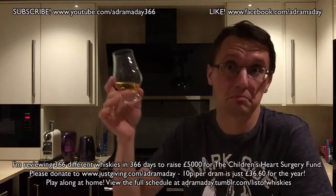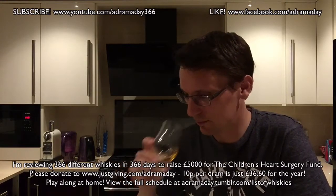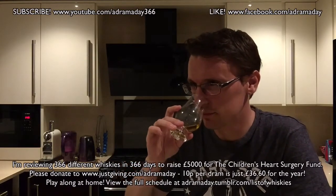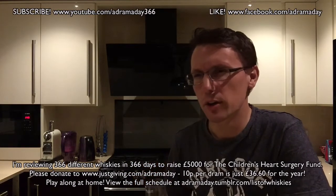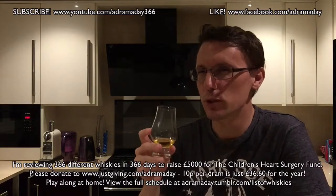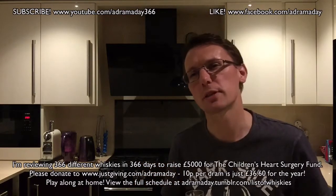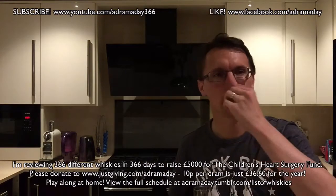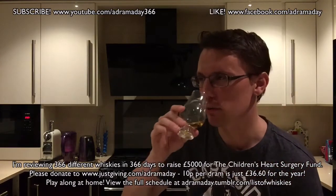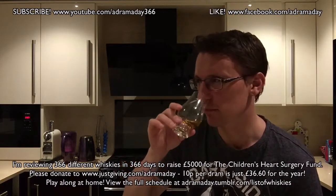So Pendleton, let's see how this is. Now it's 40%, but it's got a nice kick to it that sort of suggests it was like 43%. It's not too spirity though. It's quite a nice heat, and it's a dry spice heat to it. Picking up some rye in this, definitely.